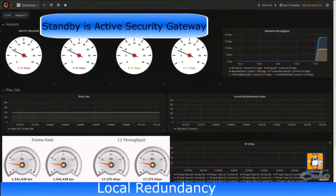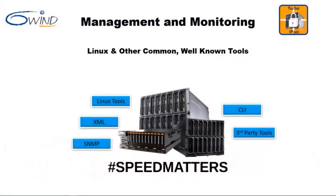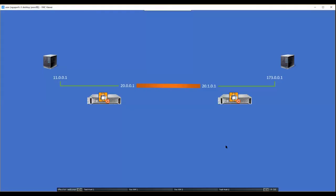Now, let's switch to a live demo of our management interface. We will see in a simplified IPsec test bench the basics of the CLI and Linux-based management. So this is a very simple platform. You see we have 2 hosts that will be acting as the enterprise sites, and in between 2 security gateways that will encrypt the traffic and represent the edge security gateways.